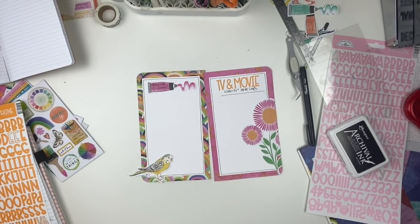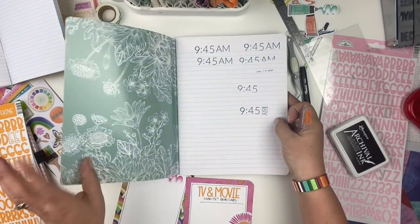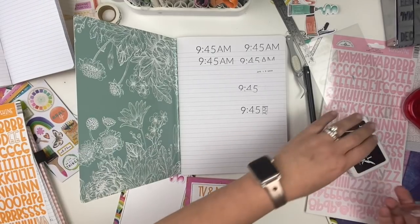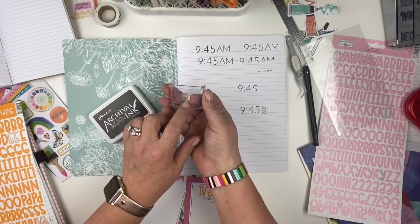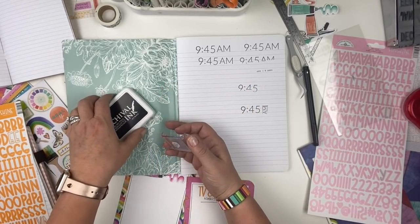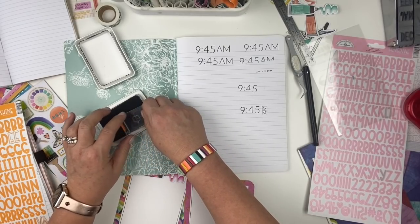All right, what did I do with the notebook that I am using now for all my test stamping? Remember when I said I'm going to start using this notebook because then I'll always have it, and I'm not looking for the papers? Oh, here it is. Okay, so I always like to test for a couple reasons. Number one, when it's a brand new stamp that I haven't used before, I want to prime it. For me, the easiest way of priming the stamp is by stamping with it, just getting some ink on there and stamping with it.